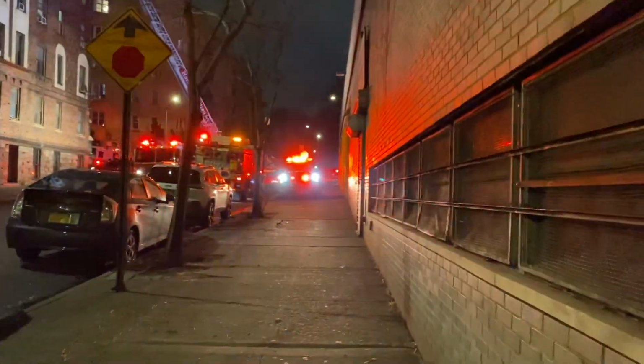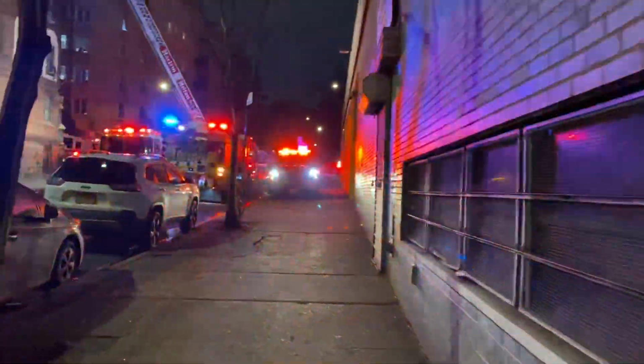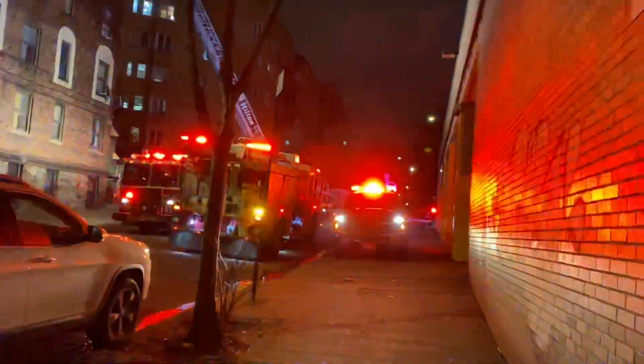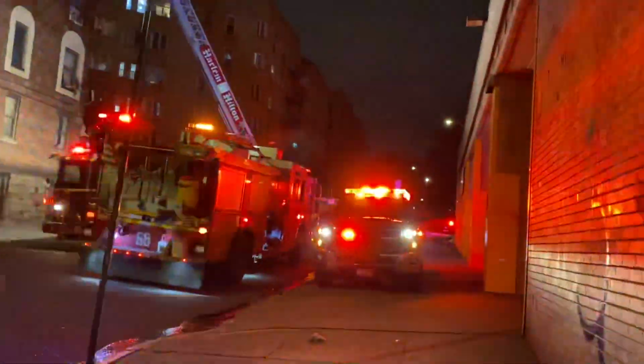Okay, guys, this was a quick knockdown. 914, 1075, all hands fire with an extra engine and extra truck. I need someone watching the civilians coming out of the building.